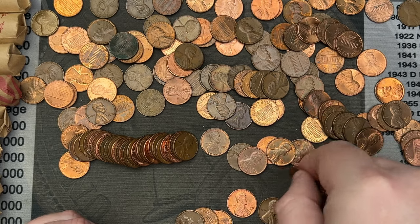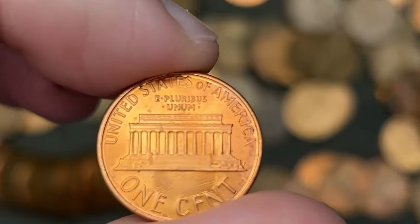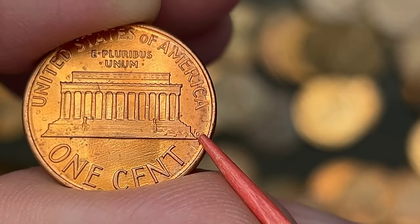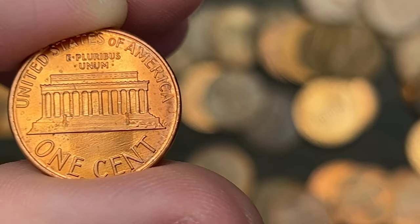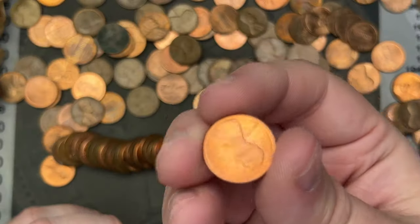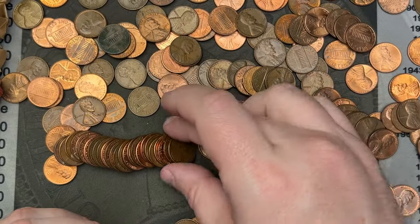So on the back of the 88s, if you look at the designer initials here, if it has a bit more of a flare, it's hard to describe. If you compare it to the reverse of the 89, the FG there, you can definitely tell a difference. So if I'm checking these, I usually check for that.